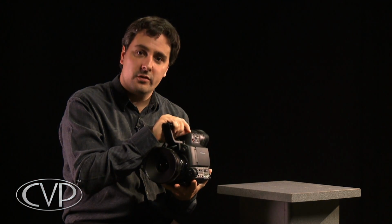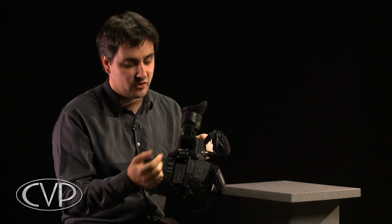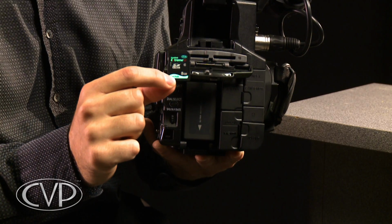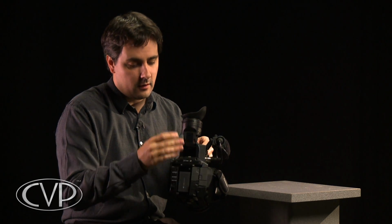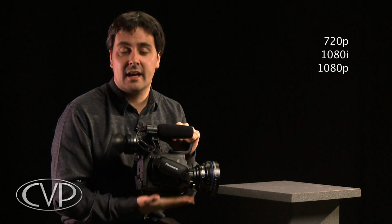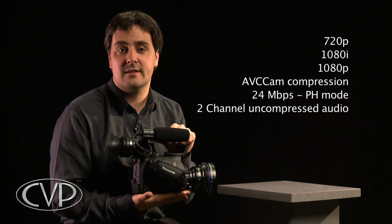So what does this camera record to? It records to the Panasonic AVCCAM compression system. What does it record onto? It records onto cards around the back, solid state cards. There are 2 slots, so you can use SDHC cards if you wish. We recommend class 6 if you're going to do standard recording, or class 10 if you want to do variable frame rate recording. The recording formats in this camera are variable from 720p to 1080i to 1080p. And it uses the AVCCAM compression, so that's up to 24 megabits per second in the PH mode with full 2 channels of uncompressed audio.